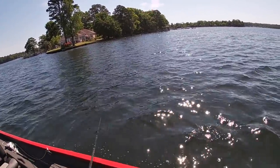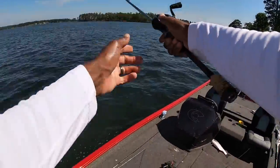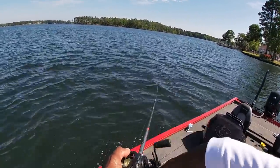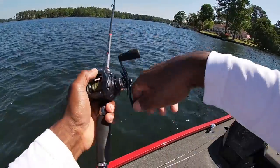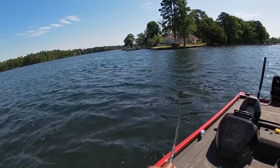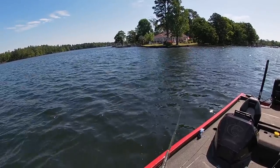So I threw my hard topwater bait up there to see if I could catch another one, because once you figure out where they're at on the point, they don't stay there long. They're chasing. Literally can't even see the thing. Really, really finesse. It just doesn't make much noise at all. He's just snaking through the surface there. I know there's another one up there.